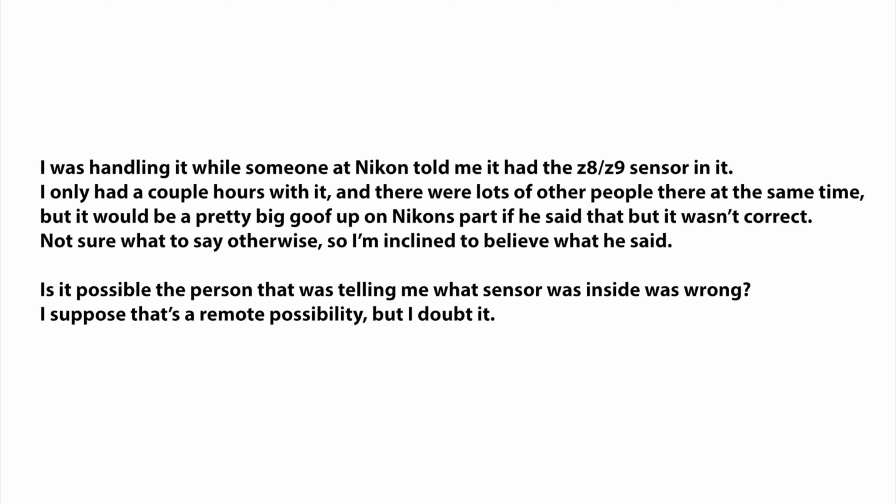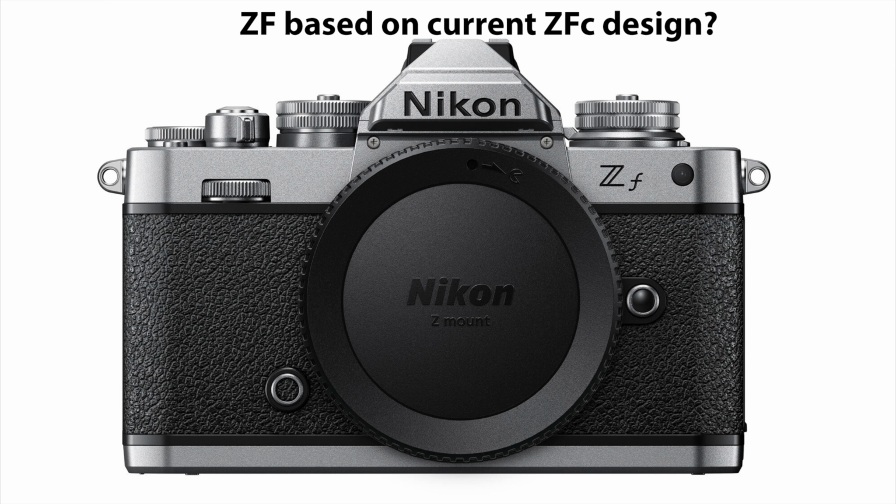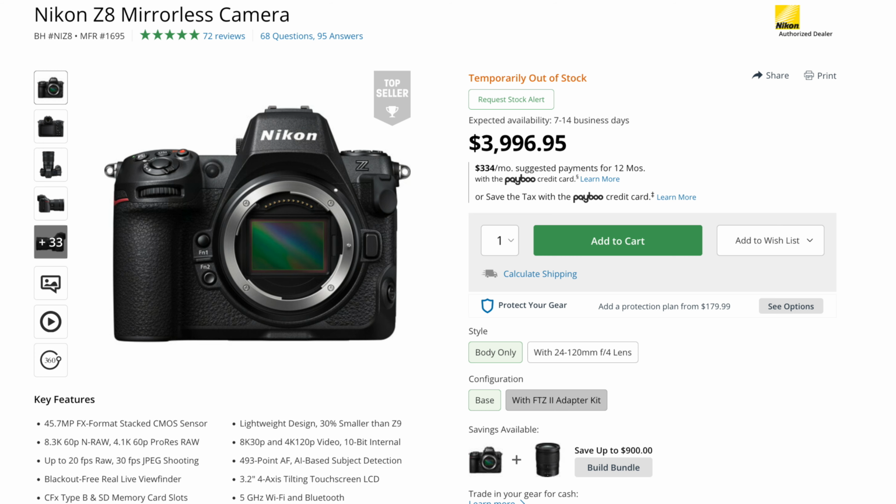So according to him, the Nikon ZF would use the same Z8, Z9 46 megapixel sensor, which is quite a surprise. Also because he says the pricing of the camera is only $1,999. And that's actually when I started to doubt if he's telling the truth, because that would be quite a stunner if Nikon would release a sub $2,000 camera with the same Z8, Z9 sensor, and actually also the same Z8 autofocus performance. I don't know if it would kill the sales of the Z8 and the Z9.